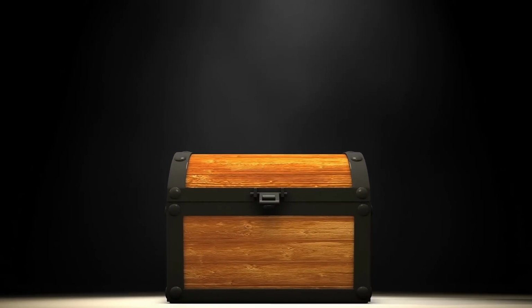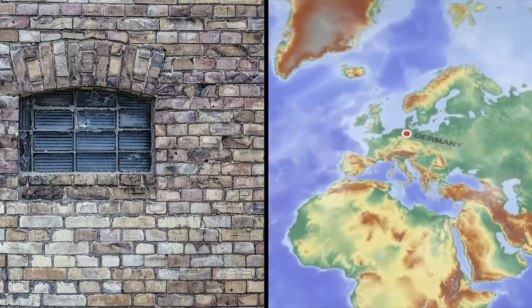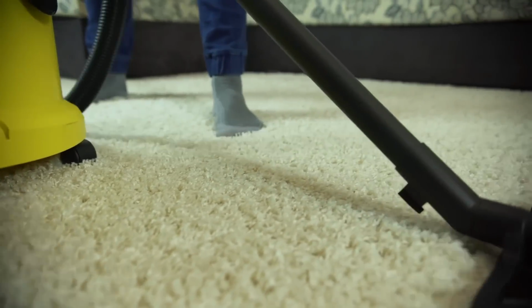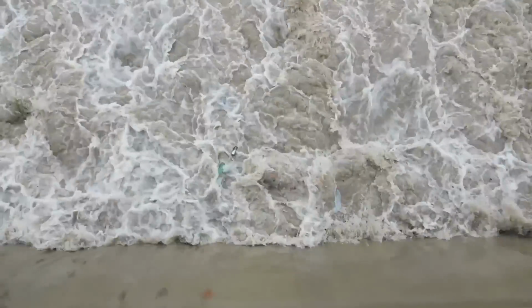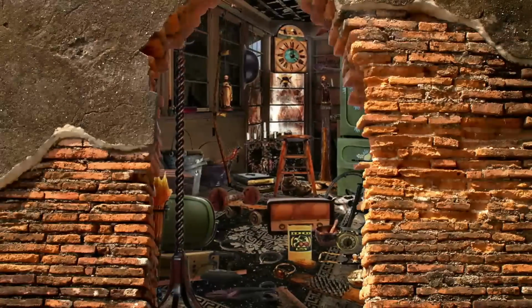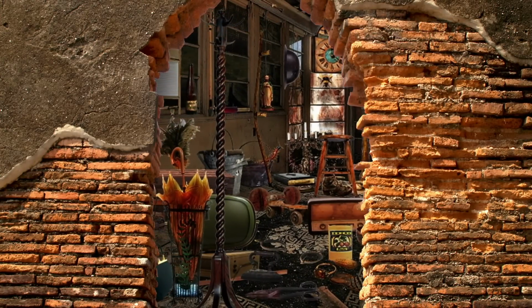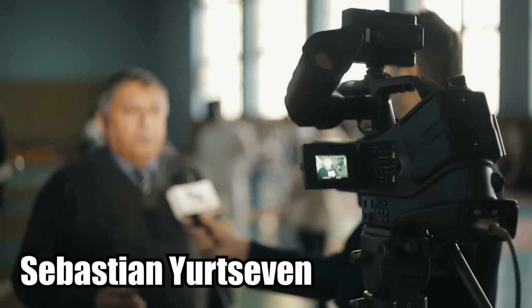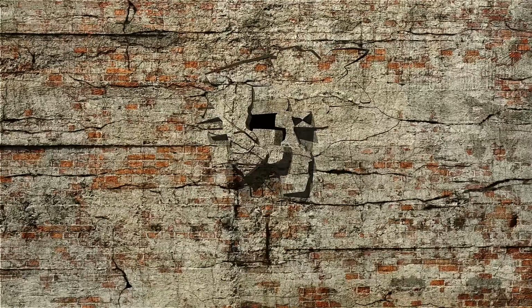Number 2. Nazi artifacts. A trove of Nazi artifacts has been discovered stashed inside the wall of a house in Germany. This shocking discovery was made by a history teacher while cleaning out his aunt's house in the city of Hagen. The house had been ravaged by a series of brutal floods, which had incidentally cracked open the wall where the artifacts were hiding. According to what Sebastian Yurtseven told local news, he got goosebumps when he saw the artifacts hidden there in the wall.